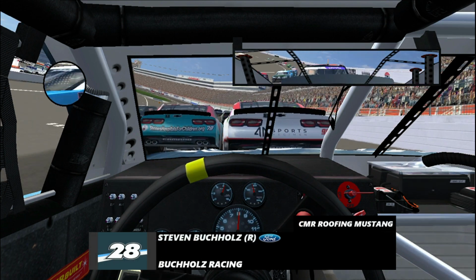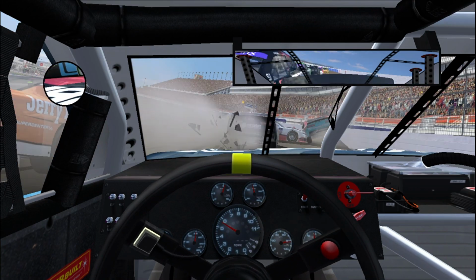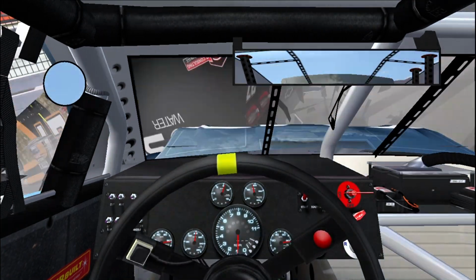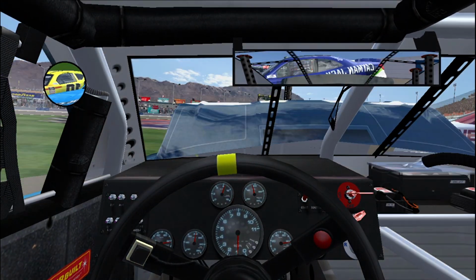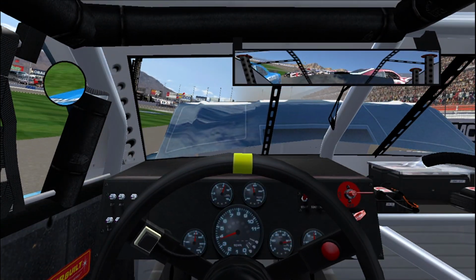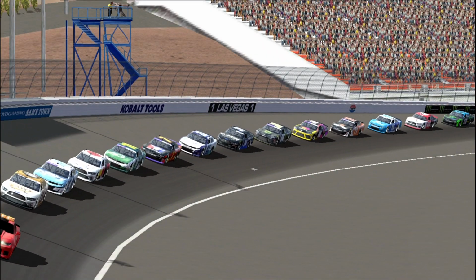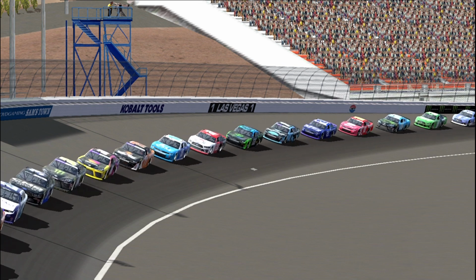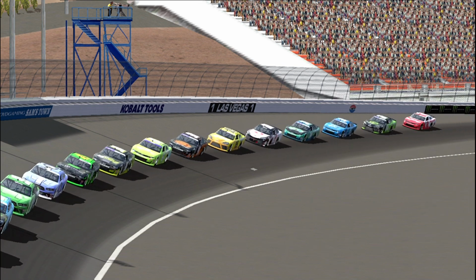Brothers with Jesse Davis in the 91, who was in the back. I'm not sure if they got through this, but caution flag is out. For the first time, the big one strikes early here at Las Vegas. You're watching the Busch Light Series. We'll be back.